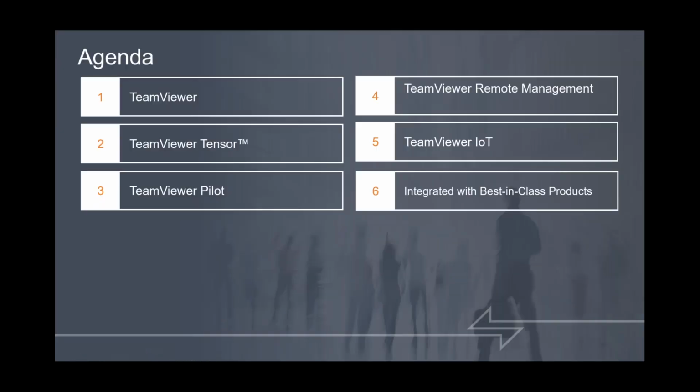You should see on your screen a little bit of the agenda. We're going to talk a little bit about our company in terms of who we are, how long we've been around, and what we've been up to. Then, in one single slide, we'll showcase all of our products, right from the small end of the segment all the way to the enterprise segment. And then we'll talk about TeamViewer Tensor, which is our enterprise platform.